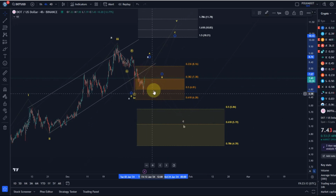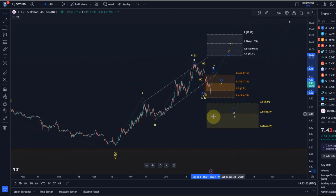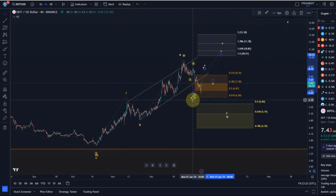So two support levels. Whenever we have two support levels, I would usually use the lower one just for reference and position sizing. But let's be honest, this is not a great setup. We are currently pulling back in a fourth wave and have a potential head and shoulders pattern. So things are not very clear here. Things have stopped being clean.